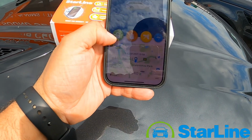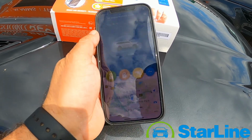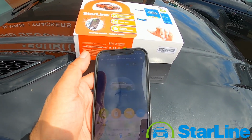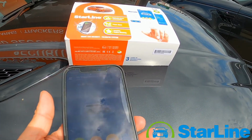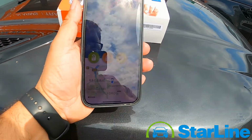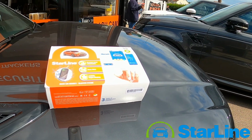You've got tracking, you can lock, unlock the vehicle, you have anti-hijack. You have multiple sensors that are built into the alarm system, like tilt, shock and motion, which the customer can independently adjust the sensitivity of as well. You get 2 tags with it. So Richard's got the keys for the Range Rover.